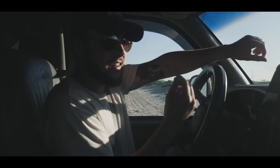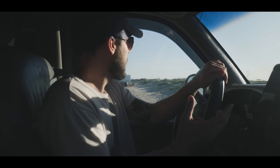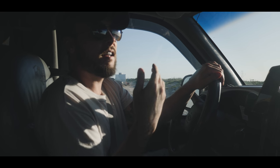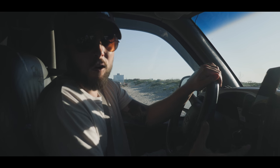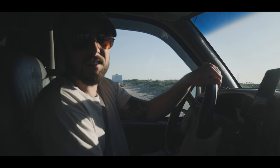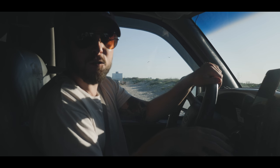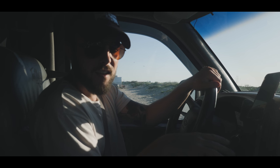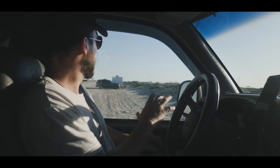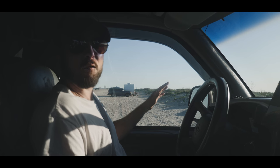Okay, so we couldn't find any spots in Galveston that weren't already taken. So we decided to take the ferry on the same day, and there really was no wait at all, and it's a free ferry. You just drive right onto it, and it takes about 10 minutes to get across. And then we got here to the Bolivar Peninsula, and we found our spot here in the Bolivar Flats. And if you look at this, it's just a huge beach with free camping.